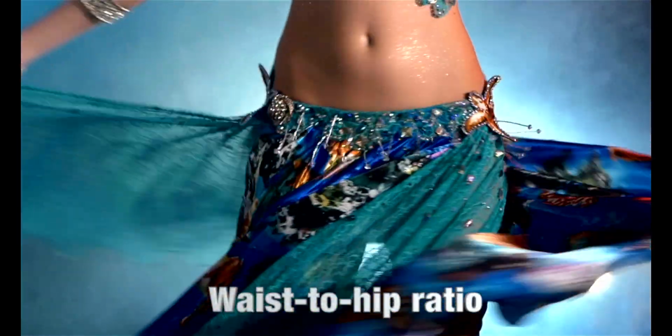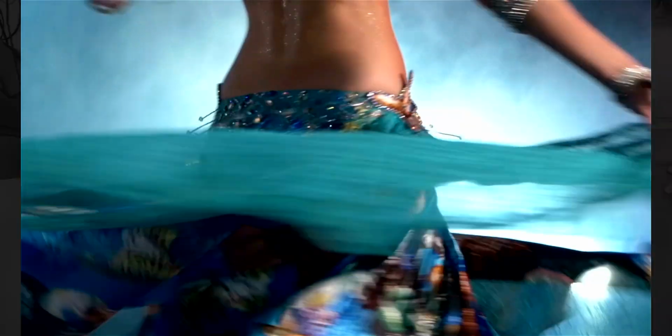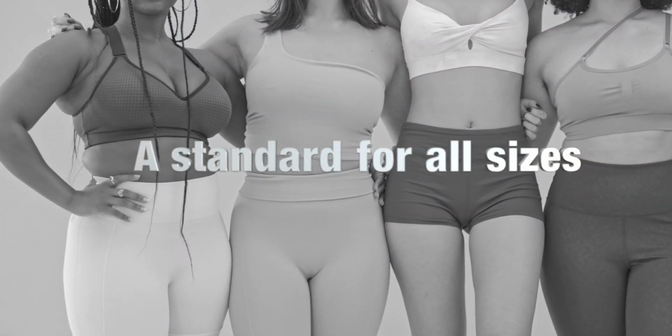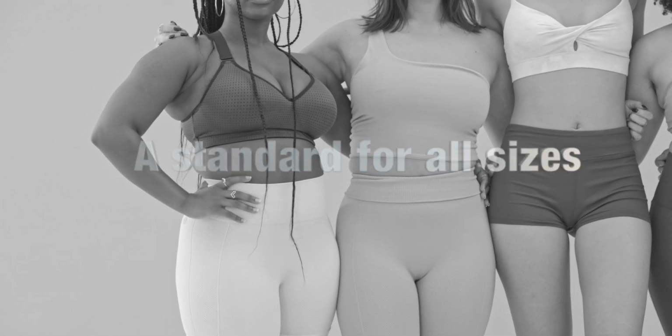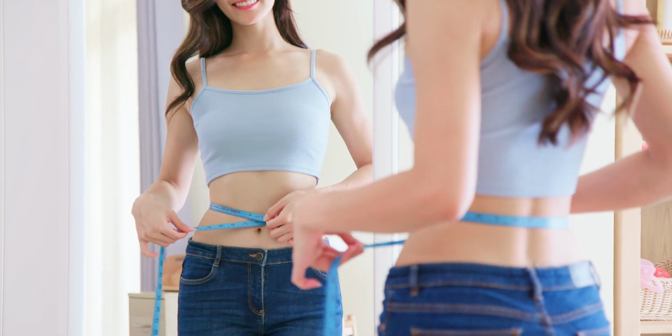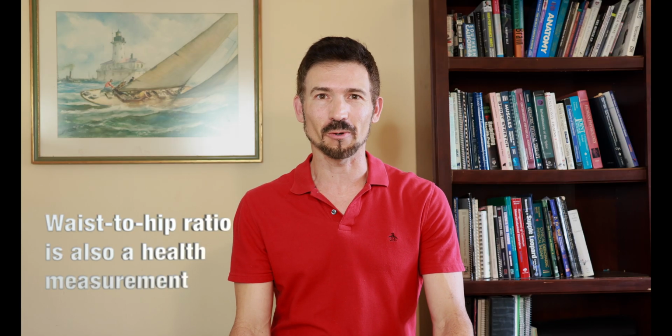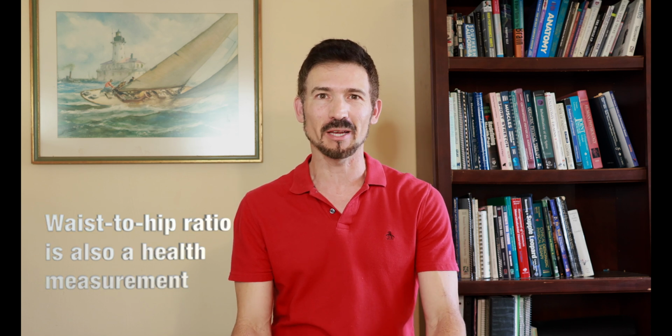A distinct difference between the waist and hips has been a central feature in women's beauty standards for centuries. Today, the waist-to-hip ratio remains a constant standard for all body types. Regardless of size, the more well-defined a woman's waist, compared to her hips, the more her body shape is perceived as attractive. The waist-to-hip ratio is also a well-established health measurement.